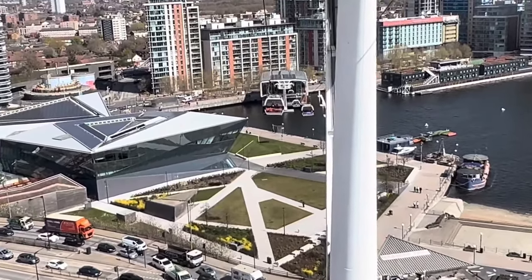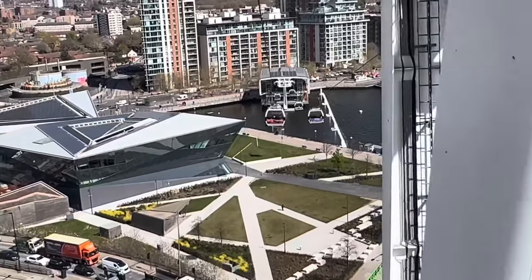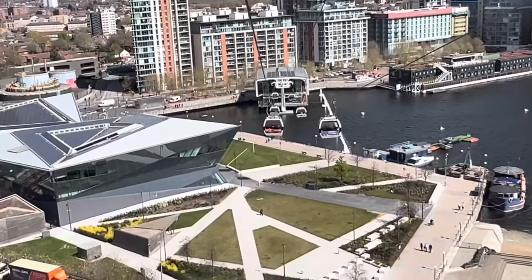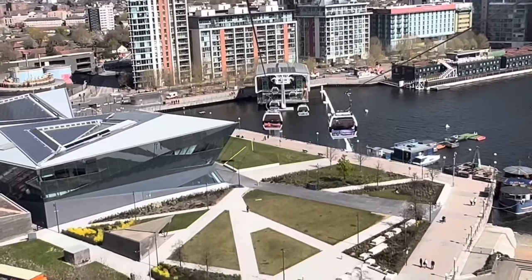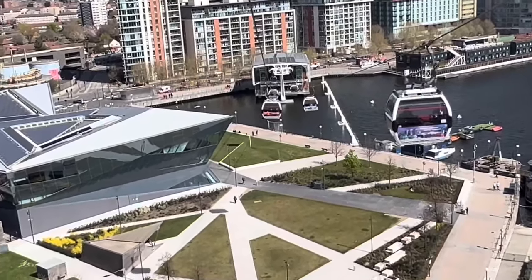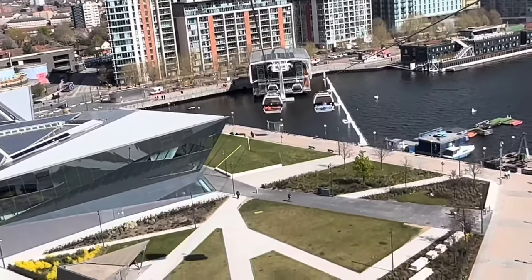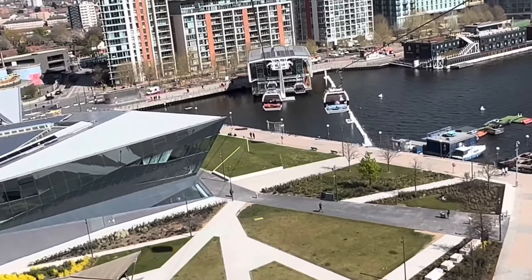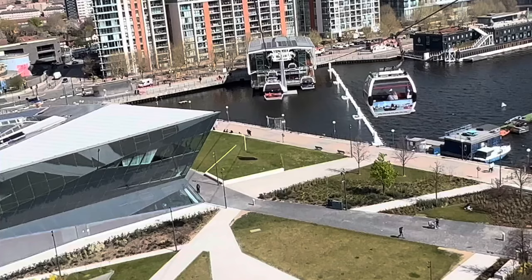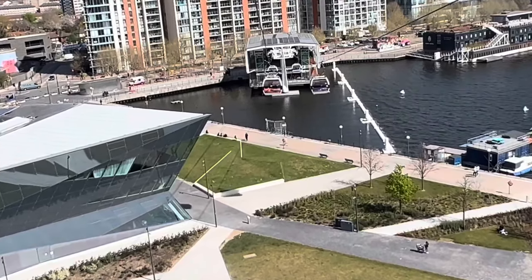Isn't it funny? You go on a cable car and everyone waves to each other. If you're walking down the street, nobody would be waving at each other, would they? And that's our flight with Emirates Airline almost complete. We're coming into land now on the north side of the River Thames.